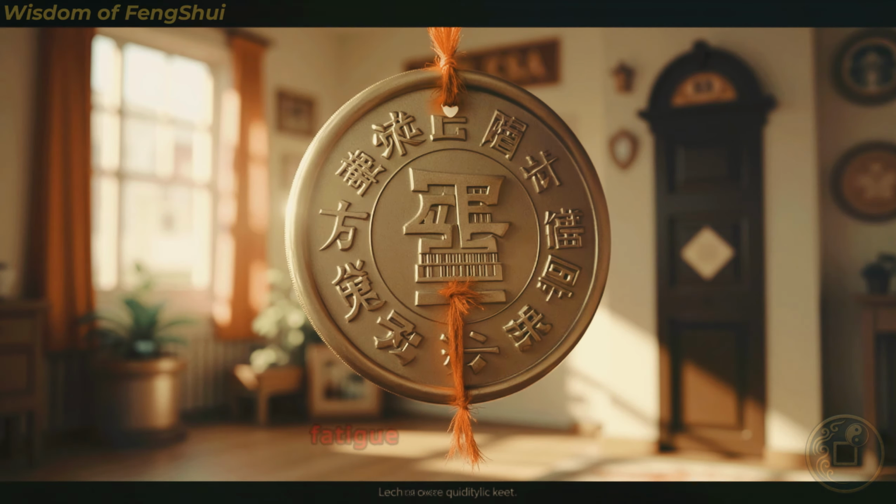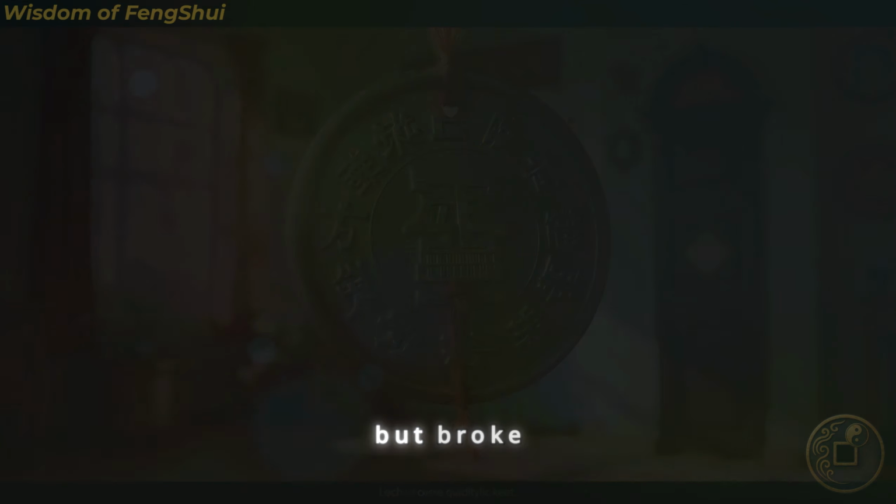The result? Irritability, fatigue, a strange loop of effort without reward. Even your money energy starts to feel like it's sprinting in circles. Active, but aimless. Buzzing, but broke.